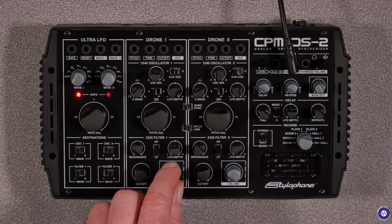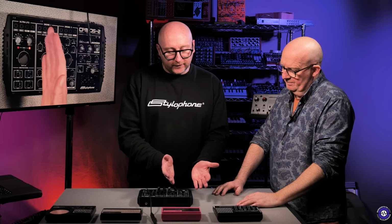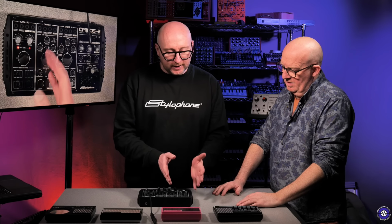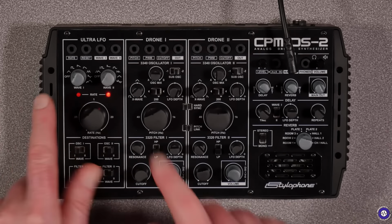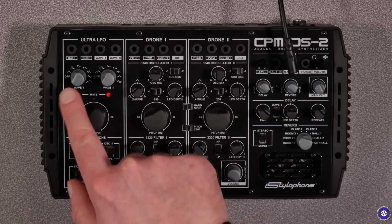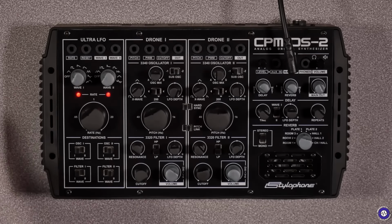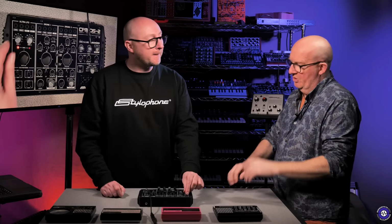So this LFO has got a pair of outputs, so you've got two different waveforms. So this is our Ultra LFO. Everything comes from here. It's really easy to use. One LFO rate, essentially, which drives two waveforms. In fact, there's seven waveforms you can choose on each of these dials. I could go through them all. You've got triangle, you've got square, sawtooth, separate outputs, so you've got different modulation capabilities.